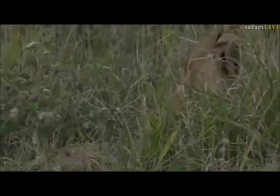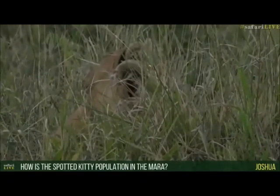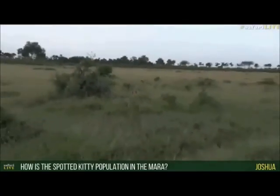Now, Josh is wondering about spotted kitties. Well, we've got some spotted kitties next to us. Of course, little lion cubs have spots while they're young, and that's to help them hide from other predators. I'm just going to move forward a tiny bit.